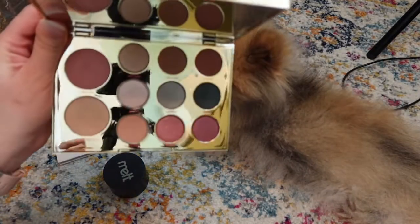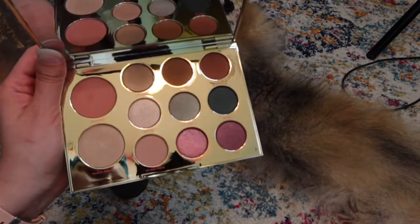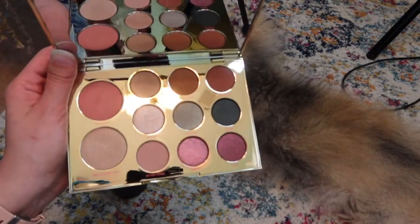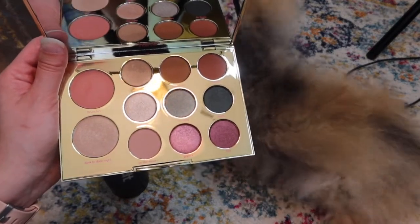This is actually new and I haven't used it that much. But I thought this could be another nice spring option. And even though this has blush and highlight, I would still pull blush and highlight through the month.